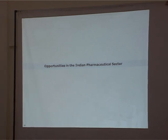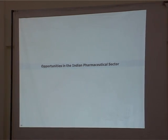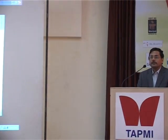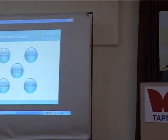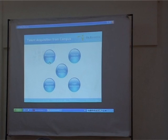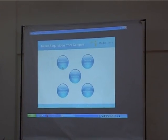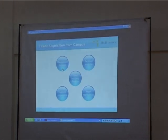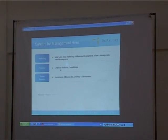I would like to just quickly touch upon, from Dr. Reddy's perspective, since the group felt that you need to know the opportunities for the healthcare professionals in the pharmaceutical sector. This small slide talks about how the corporates are looking at the healthcare professionals in various spaces. So let me just touch upon 4 broad areas.